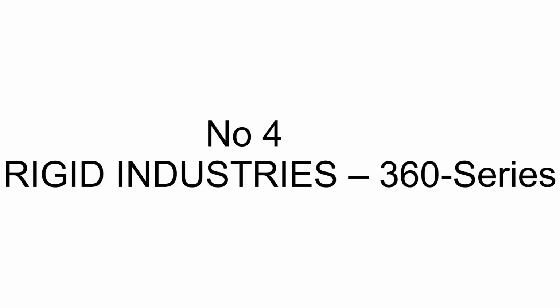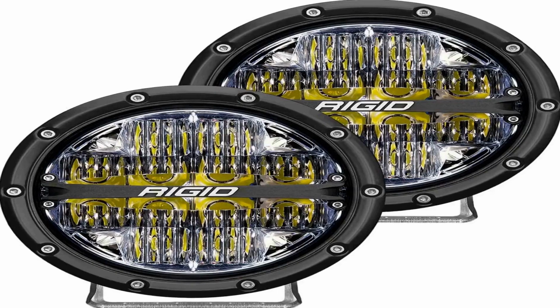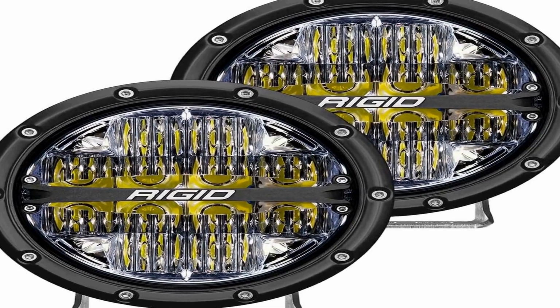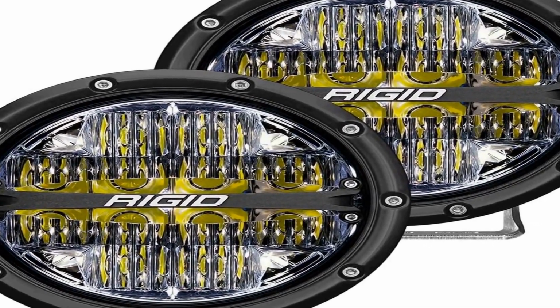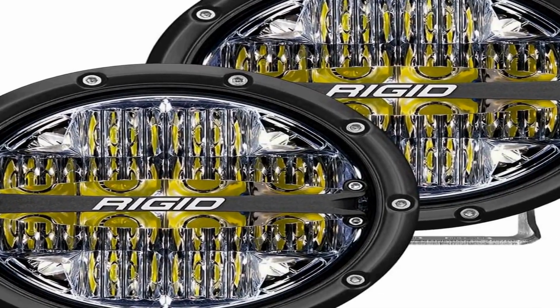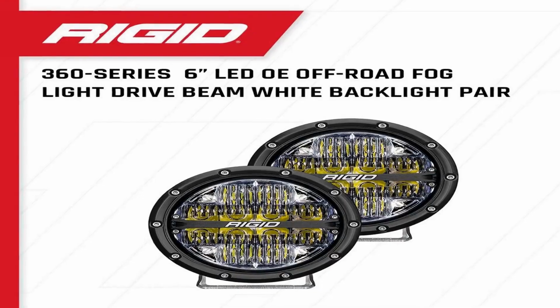The number 4 on the list is: on Amazon you will get a number of different products, but we are putting this in our list because of many different aspects. LED technology.